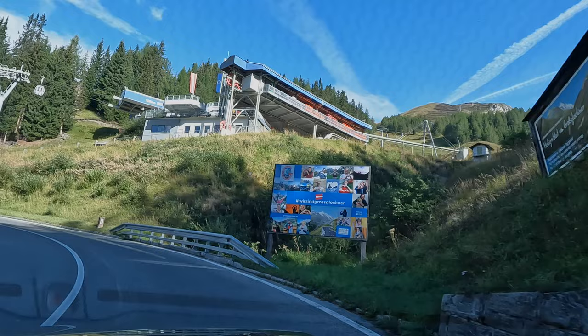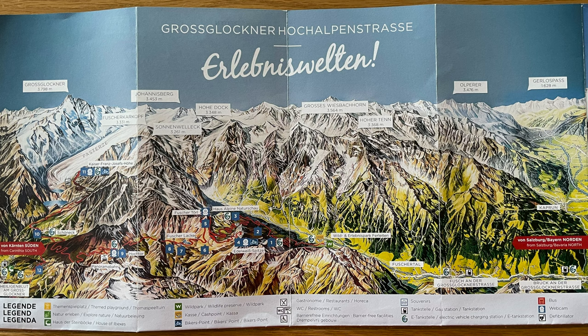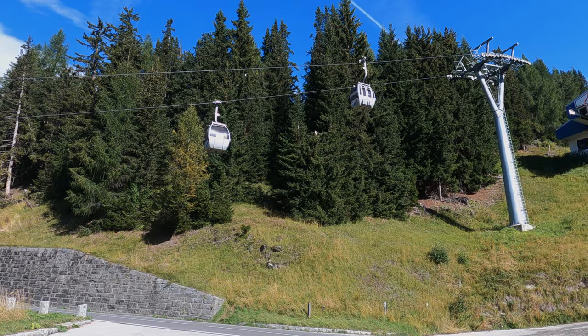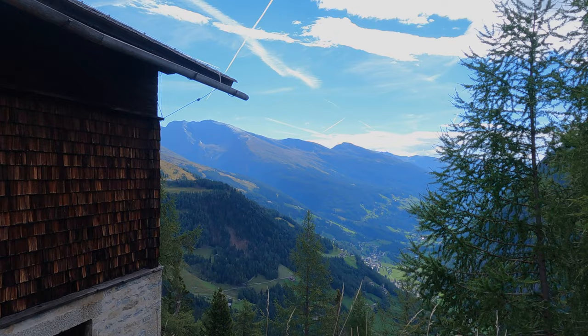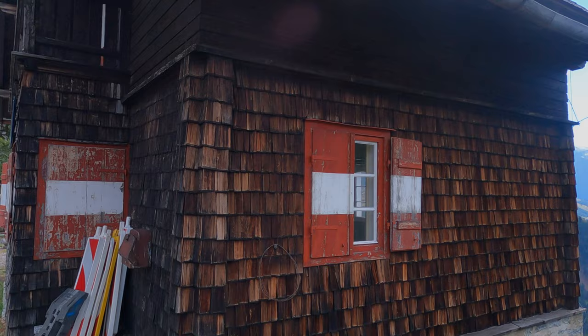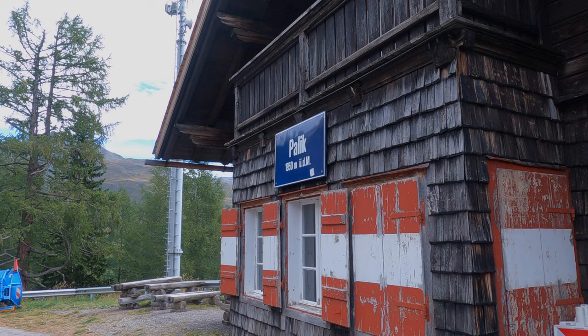Right then. There's the chairlift. We can pull in here and decide which places we're going to stop. People coming up by cable car from the village. Seems to be a cafe or something up the top there. A lot of motorbikes, sorry about the noise, but it's a great road for motorbikers and cars. And actually, I think it's possible we would have done this one in the motorhome because the roads are not that steep. So we are at Palik at 1950 metres.